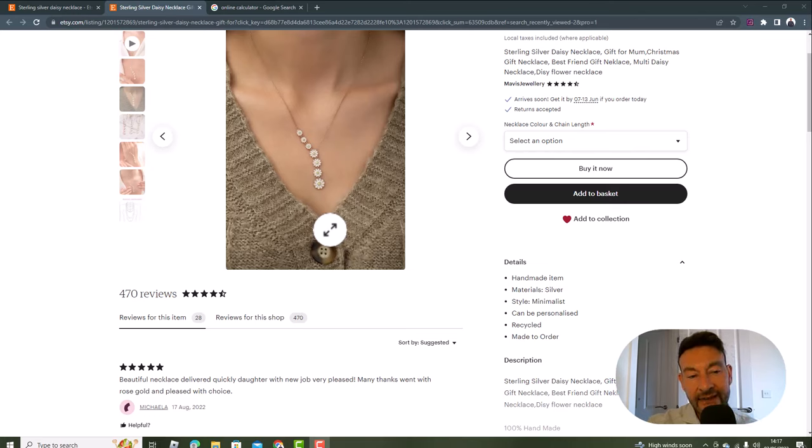So check that little ratio out every time you're looking for products to potentially make or include in your own store. So that is one quick hack that you can start doing straight away to find top selling products on Etsy.